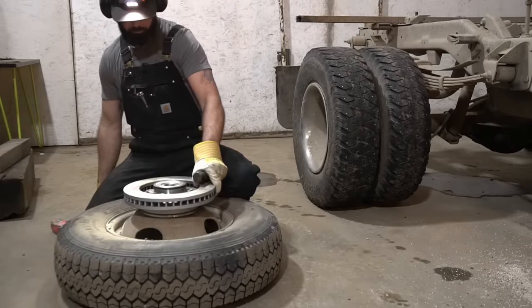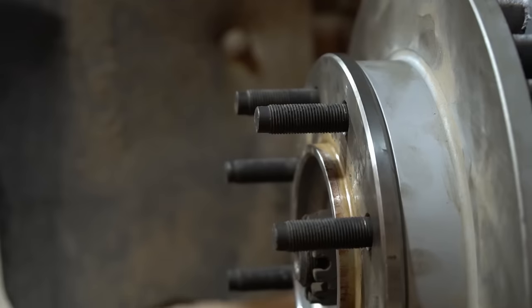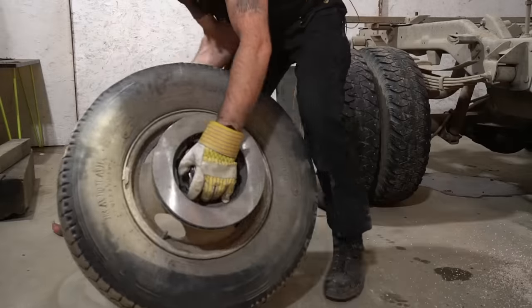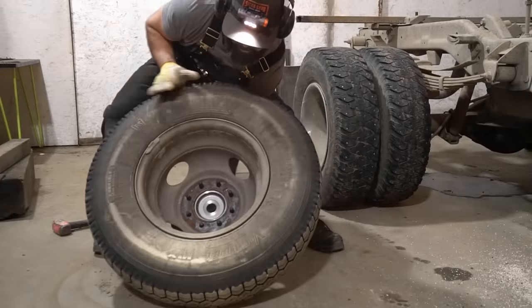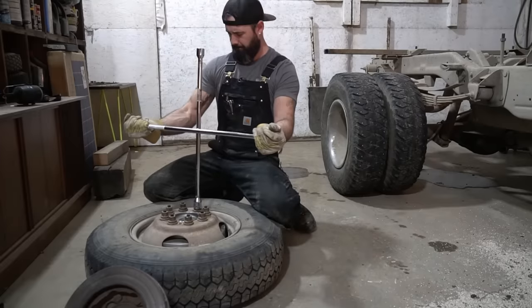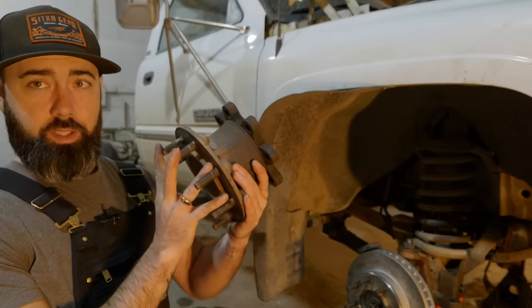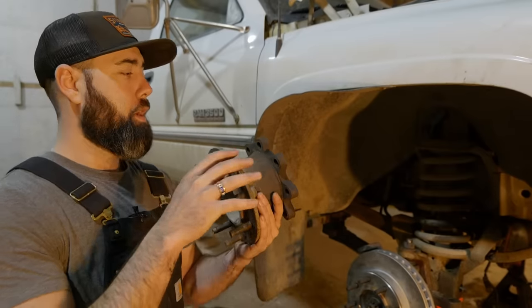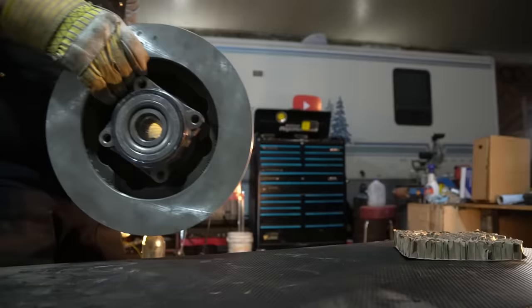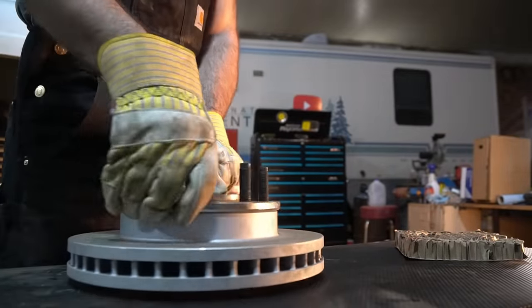One of the big challenges for brand new hubs and rotors is getting the wheel studs seated. When I did it on the motorhome, I was able to crank them down enough with my tire iron to get it seated. So I did the same thing on the truck. The only difference between the truck and the Moho is this big spacer. I'll crank this down as much as I can, but that's gonna be something I have to watch when I first get on the road. Make sure this is not coming loose again.